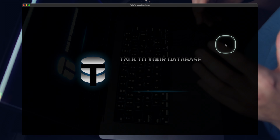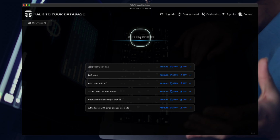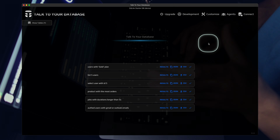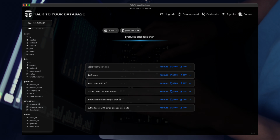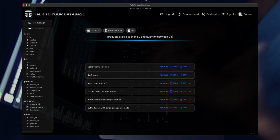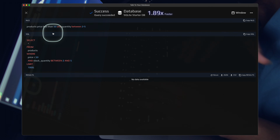When you're building out your application, it's so important to know that your prompts are going to work, right? Even before I hit enter here, I can tell you with 99% certainty if my NLQ is going to work, because I have tested it thoroughly. Let me search for a good query to make. Something like products price less than 50 and quantity between 2 and 5. Before I even run this, I know this is going to run because I have prompt tests that have already validated it, right? Not only did it run, it ran insanely fast. As you can see here, we got no results. There's nothing in the database that fits this criteria.